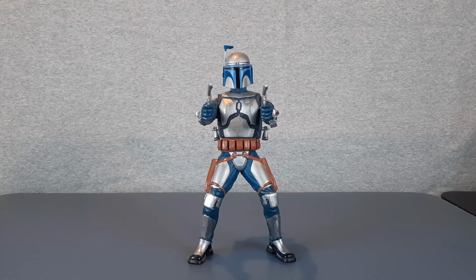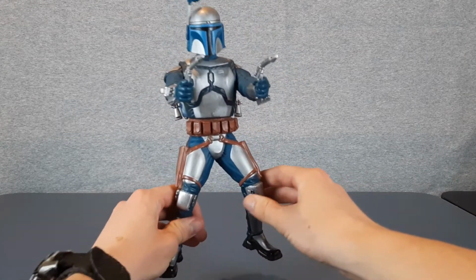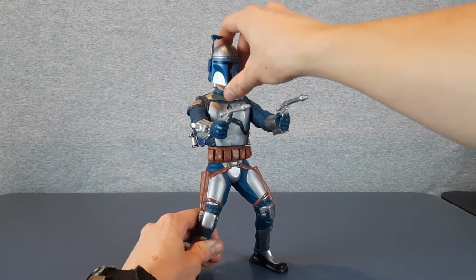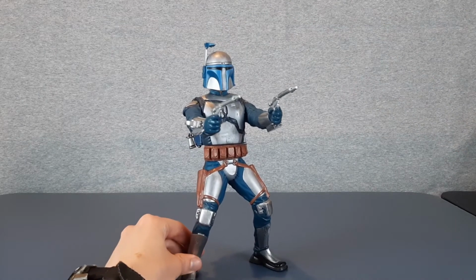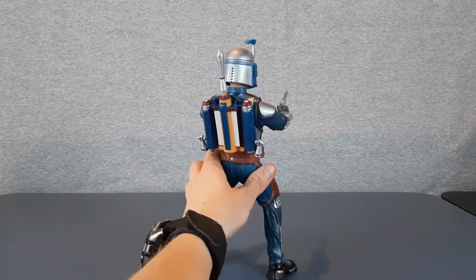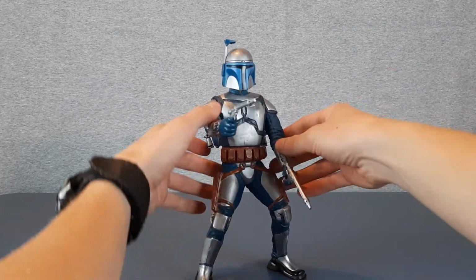So yeah, I don't know if it's like a complaint or an explanation with this figure. The current price to get it with the box is about $45. It wavers a little bit above, maybe a touch below, but I think that's way overpriced. This thing is one solid piece of plastic. You can't even remove the blasters. The helmet does come off, but I was like, I'm not gonna pay $45 for this statue. I guess the arms do articulate up and down, but that's very minimal.